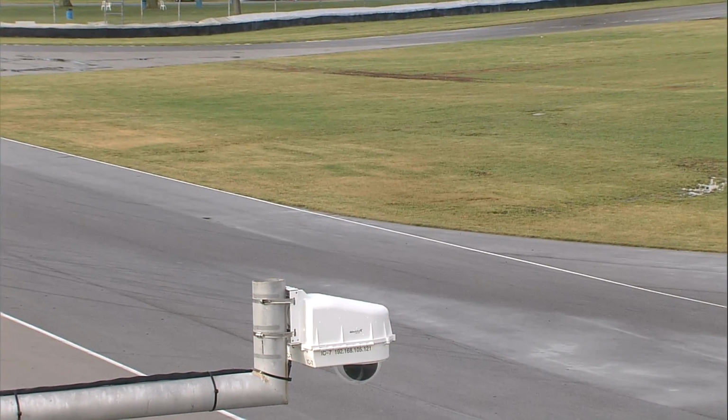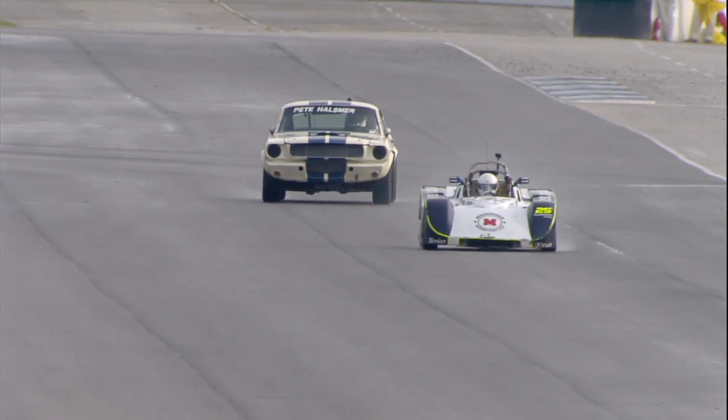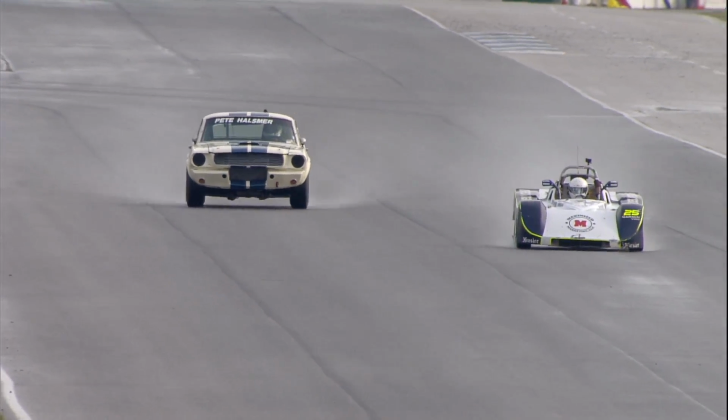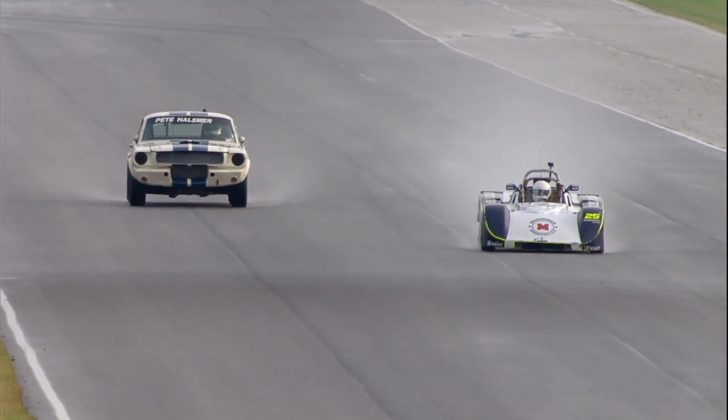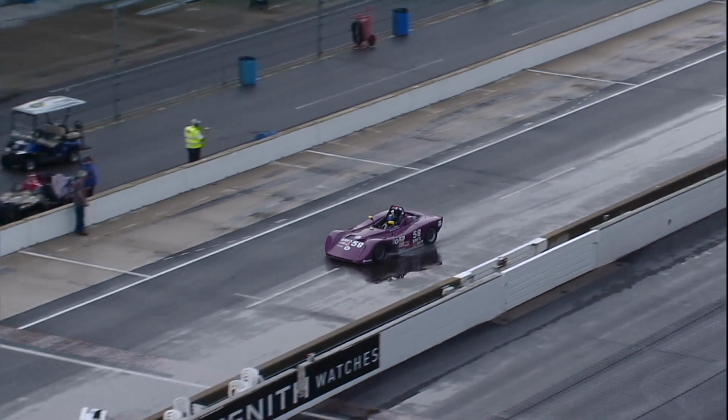Got a pair of Spec Racer Fords running 1st and 3rd, and in the middle of that sandwich, the number 7 Camaro. Cliff White is your leader, Shannon Ivey in 2nd, and Richard Baldwin, the number 25 Spec Racer Ford, in 3rd.